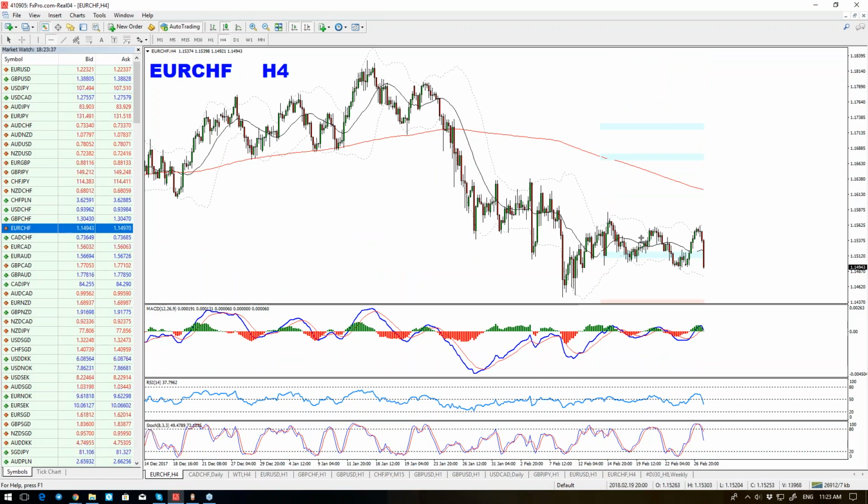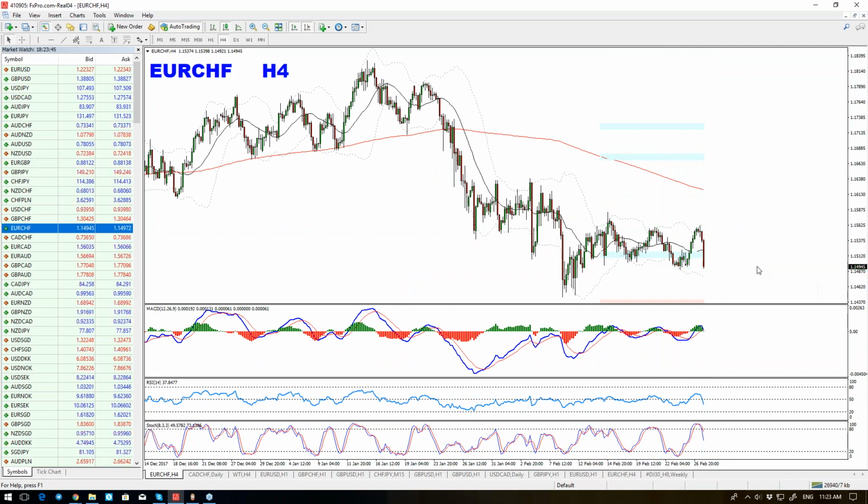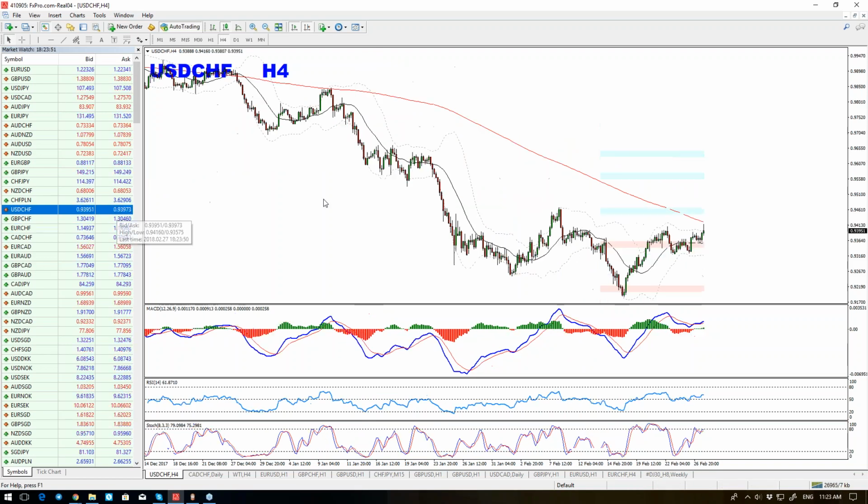The 4-hour chart got us the confirmation of the range we were talking about finally, because we were looking for this push up. It happened yesterday. It paid on the upside short term. Now it's the time for the longer term. Bottom line. Next one, dollar franc.